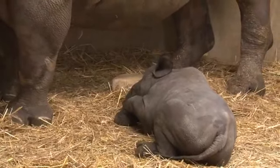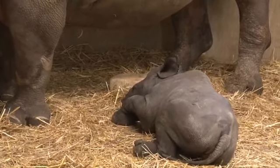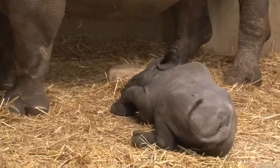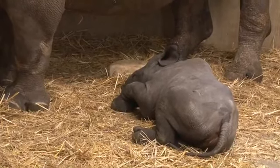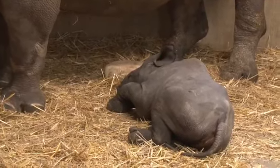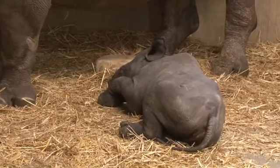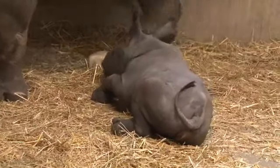Well, thanks so much for doing that. Another question from Facebook: have any of the outdoor enclosures been baby-proofed? No. What we will do, and what we did with Tumani, once she is ready to go outside, is in the areas with big gaps, we just place huge logs. So we baby-proof it the best we can, and we will have keepers monitoring different areas.